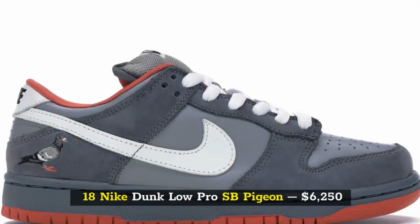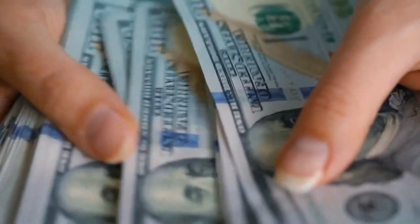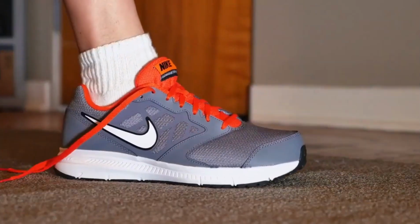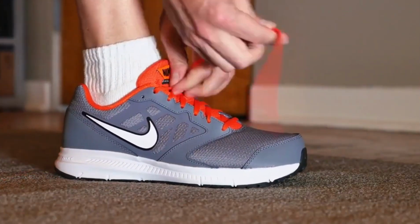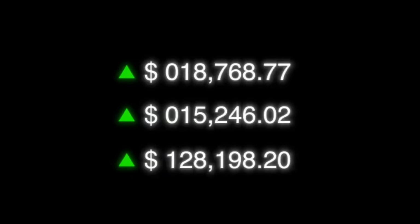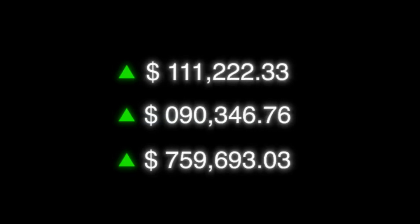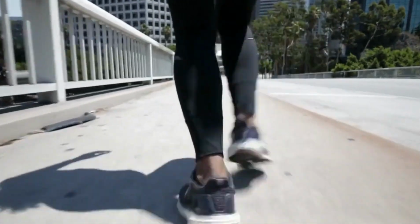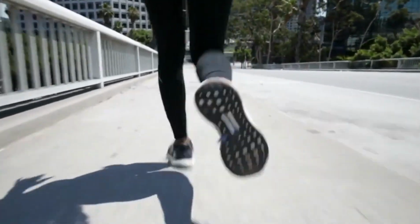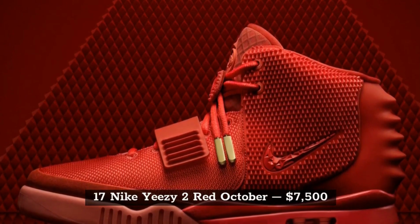18. Nike Dunk Low Pro SB Pigeon, $6,250. These fairly normal looking shoes created a riot when they were released in 2005, due to their limited numbers. Over time, they became more and more popular, and the price began to reflect their exclusivity. $6,000 seems like a great deal when compared to the rest of the shoes on our list of most expensive shoes ever made.